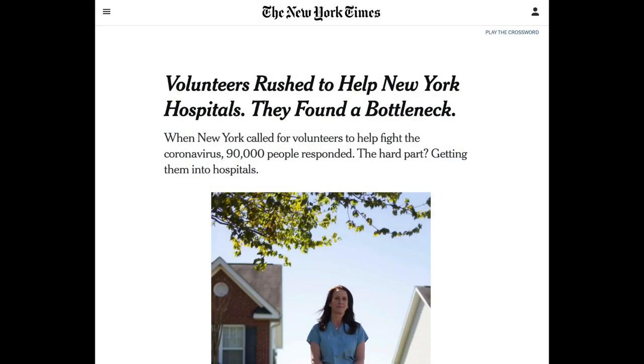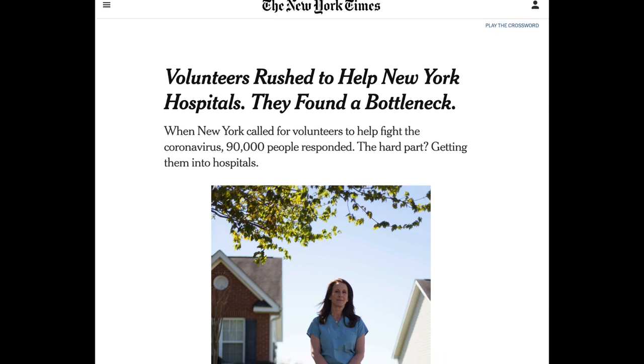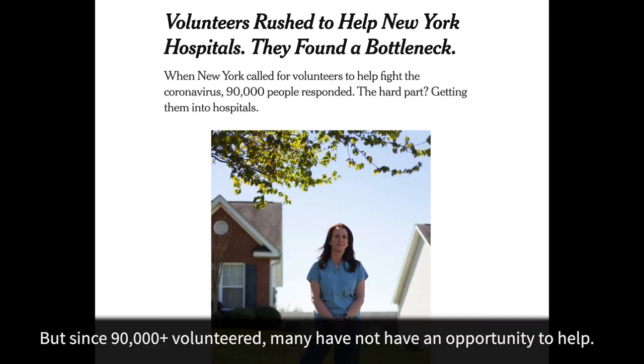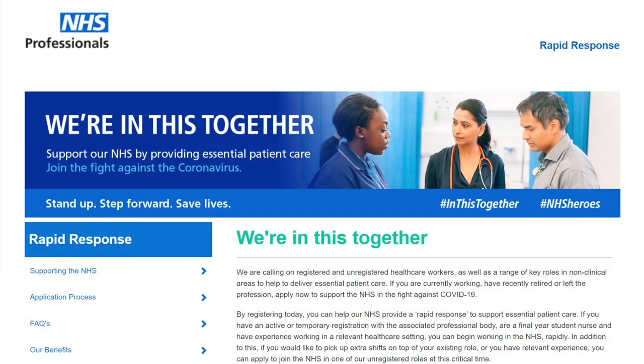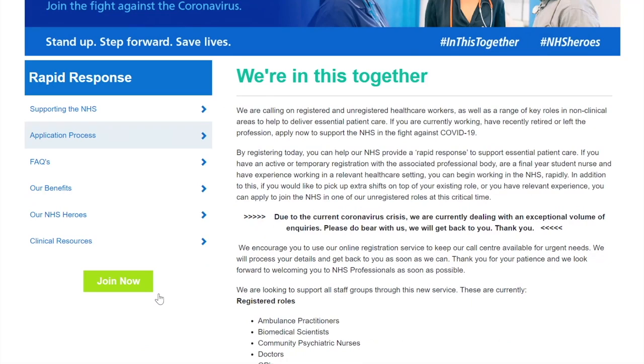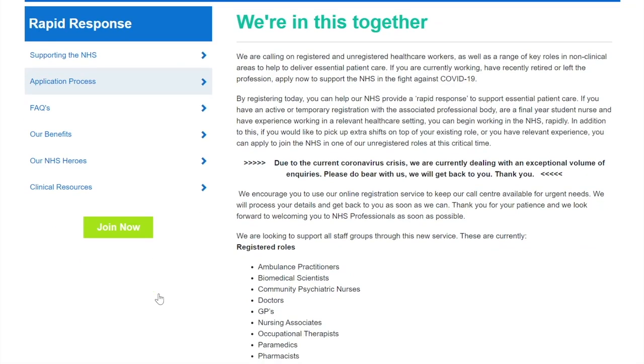So as many of you know, there's opportunities to volunteer your services in New York. The National Health Service in the UK reached out to us and wanted us to make you aware that they are also looking for help there in the UK. And they are looking for registered and unregistered healthcare workers, as well as a range of key roles in non-clinical areas.